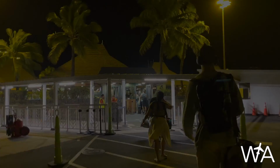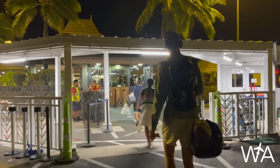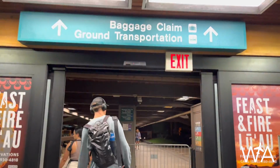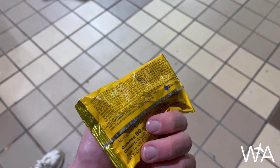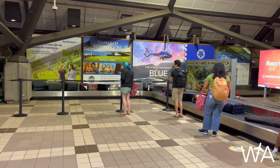Next stop for me is baggage claim, which is a short walk from exiting the aircraft. Bags from my flight are due on carousel A2, and while I waited, I had my packet of Southwest snack mix to munch on. Bags started flowing about 7 minutes after I arrived in the baggage claim area, and it wasn't long before all had been delivered, and I realized that mine wasn't there.